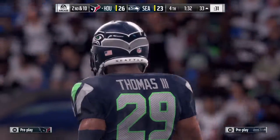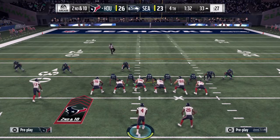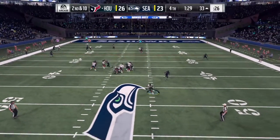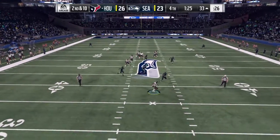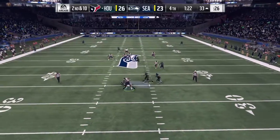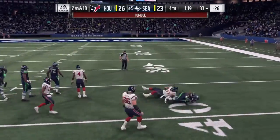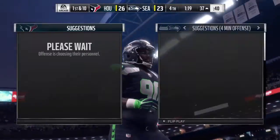Offense looking to avoid a third and long. It's second and 10. Here we go. Now it's Watson. Flushed out right. Oh, no, he lost the football. And his guys are going to get the football at the 37-yard line.